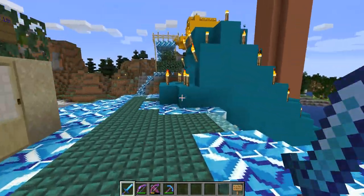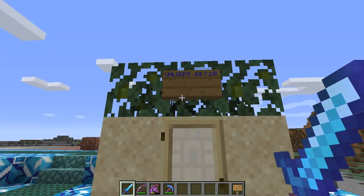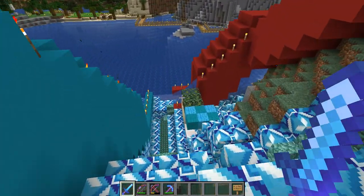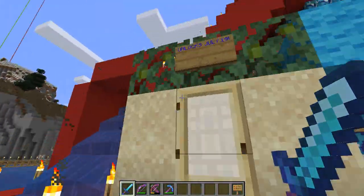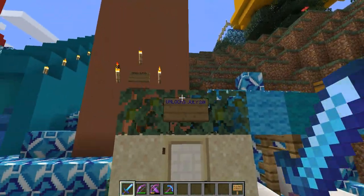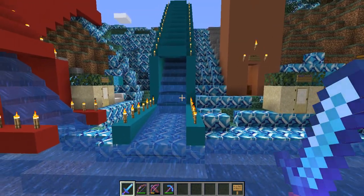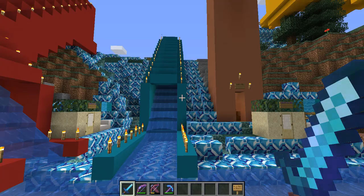The only decorations here in the water park are the item booths, nothing else. This says unlocked July 18th. Next up, we head down here. This is July 19th and July 20th. So yep, those are the only decorations in the water park. There is literally nothing else that I decorated here because that's all I felt like adding.